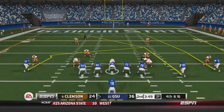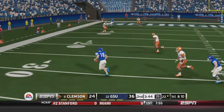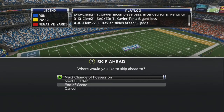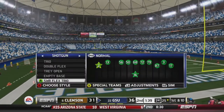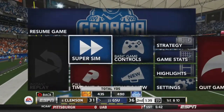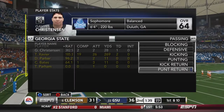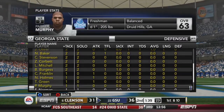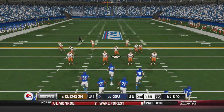They come out in a 5-wide set. He scrambles. Slides down. There's a missed opportunity by the offense. Game that's this close, you can't afford to waste possessions.